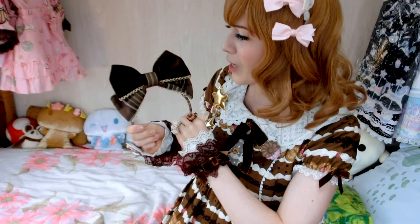Next thing, a head bow! Now with this bow, I looked at it and I kept looking at it and was like, this might match my Musée de Chocolat. But what if it doesn't match? No, I'm sure it might match Musée de Chocolat. What if it's the wrong shade of brown? First world Lolita problems. So anyways, I decided to buy it in the end.